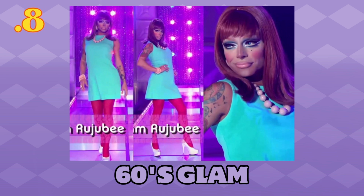In the number 8 spot is Raven during the 60s glam runway. This was one of those really generic runway prompts, in my opinion. But I've said it before in the season 2 video, is that Raven has this really incredible way of transforming her face to look like the age she's portraying.